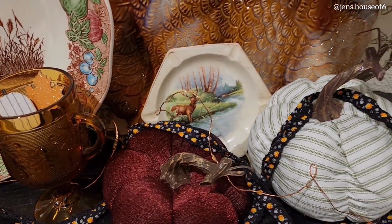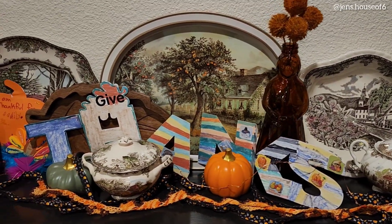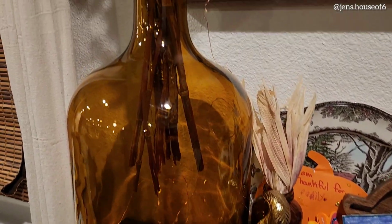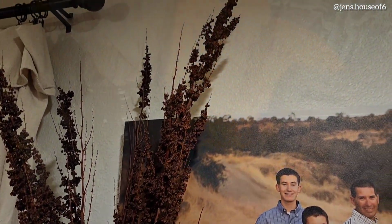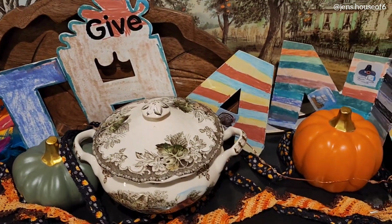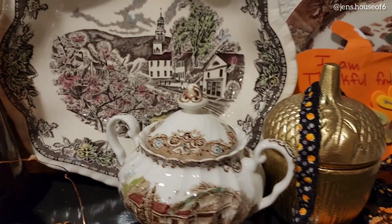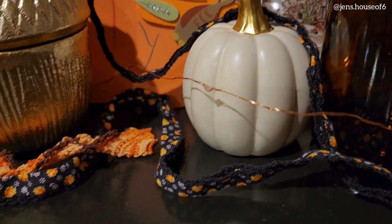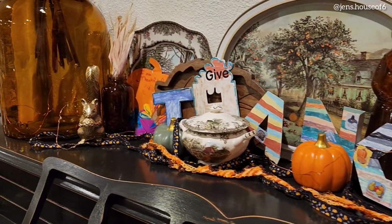Some hand-drawn and hand-colored papers. And these are papers that I have saved from my children over the years, from Sunday school and at school. Papers they've made for Thanksgiving, writing what they've been thankful for. I really wish I would have kept all of them, and I may have them somewhere, but I decided to store them with my fall decorations and bring them out every year. And I do not regret it because I love seeing their little handwriting and the things that they were thankful for as babies, basically.